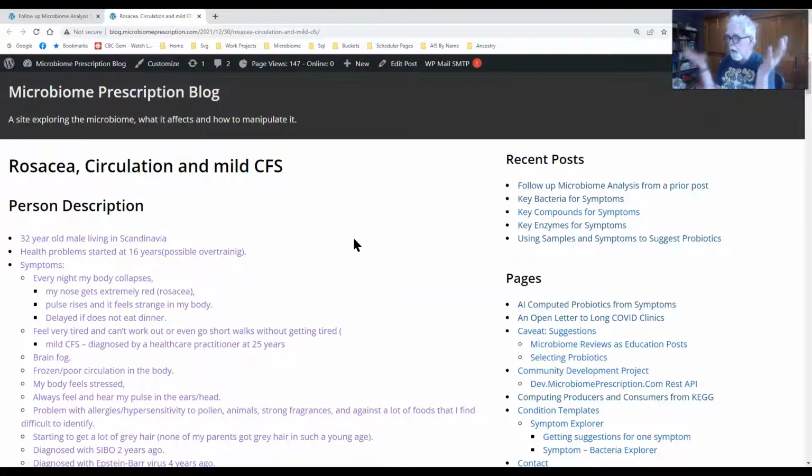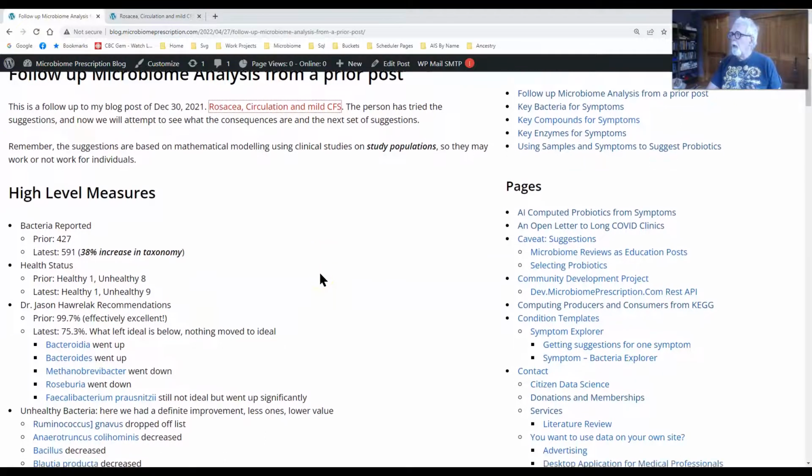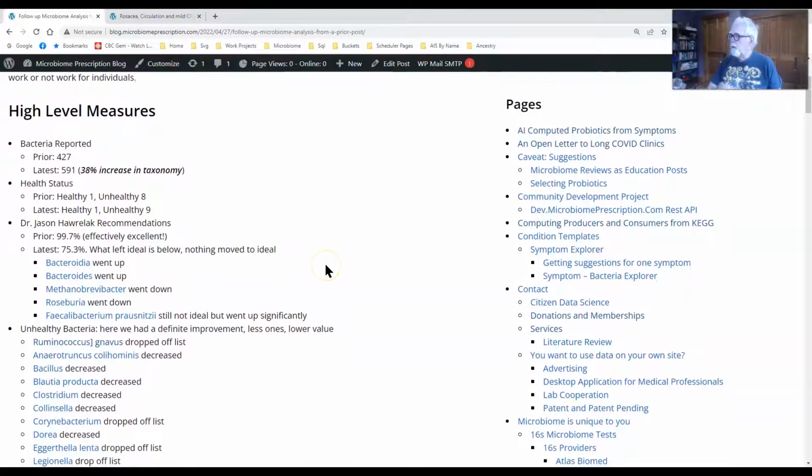There's nothing sticking out, which is, in some cases, reality. Somebody has symptoms, the microbiome doesn't show anything clear, and you have to do a little bit of hunting to find out what could possibly help. So let's go back and take a look at the thing.